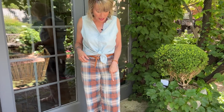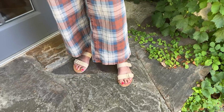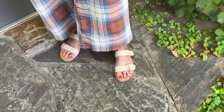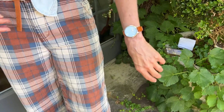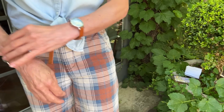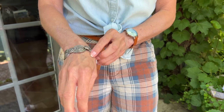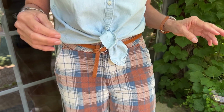My sandals came from Target. My watch, which matches it. Sorry, Stuart. You can tell I'm excited about this one today. My watch came from TJ Maxx. My bracelet came from one of my favorite shops that's no longer open in Salida, Colorado. And I just love the ensemble, you guys.